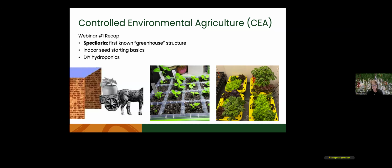Then after I got done rambling about that, Cassie went into indoor seed starting and looked at the basics of seed starting, supplies, timing, and pro tips. Maybe some of you got inspired and started growing some seeds. And then Jake started talking about an introduction to hydroponics and the advancements it can offer, and also a very simple basic demonstration of the benefits of growing higher yields and larger plants in a shorter amount of time, and then did an introduction of a DIY system at home. It was very exciting, at least for me, and maybe you got inspired and decided to build your own DIY hydroponic system, hopefully.